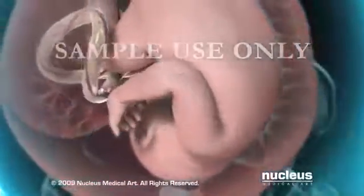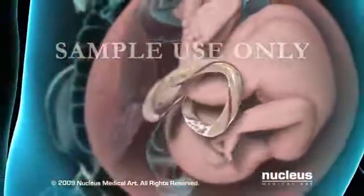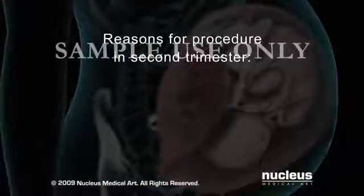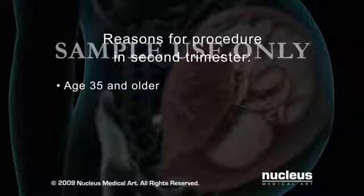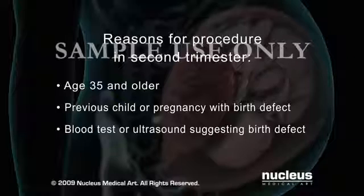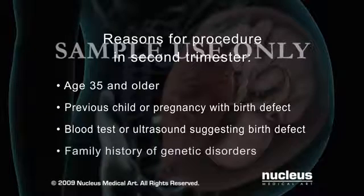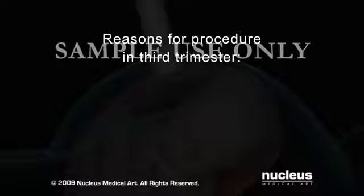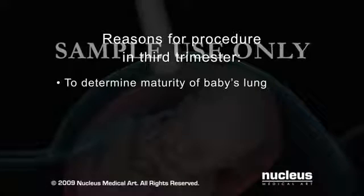Amniocentesis is usually done in the second trimester of pregnancy, at 15 to 18 weeks. It is generally offered to women with certain risk factors: age 35 or older, which increases the risk of chromosomal disorders such as Down syndrome; a previous child or pregnancy with a birth defect; blood test or ultrasound suggesting a birth defect such as Down syndrome or neural tube defects; or a family history of genetic disorders such as cystic fibrosis.